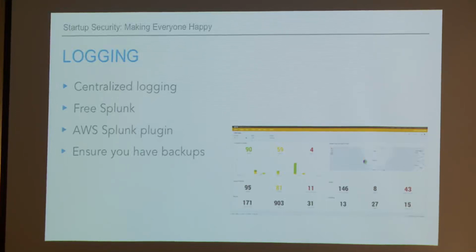And logging, I'm just going to cover this really briefly, but from the IR work that I've done, it's really important to have logs. When some security event happens, logs are your only hope. And so having quality logs, a large amount with a long history, and having them centralized somewhere that can't just be wiped out is hugely important.